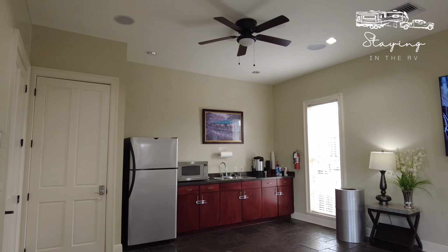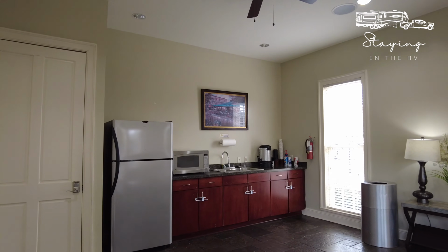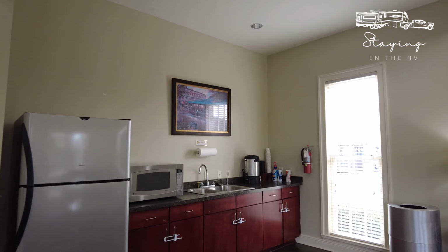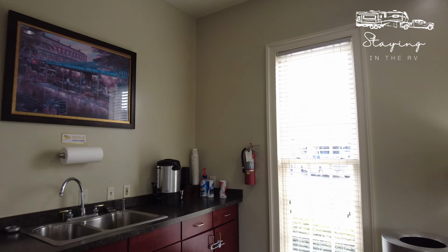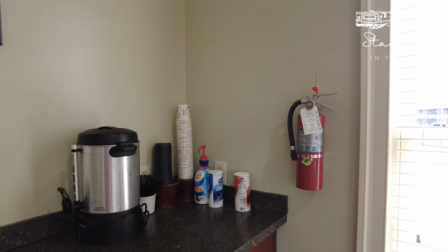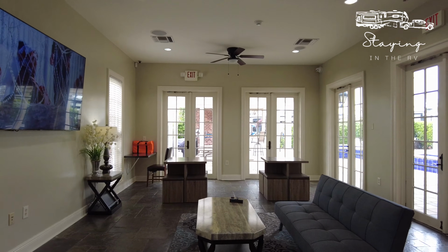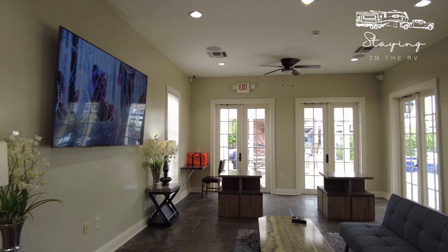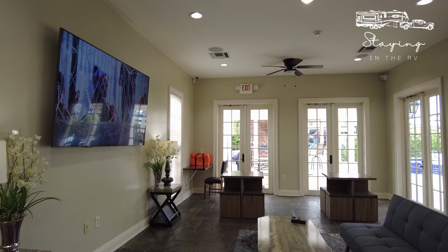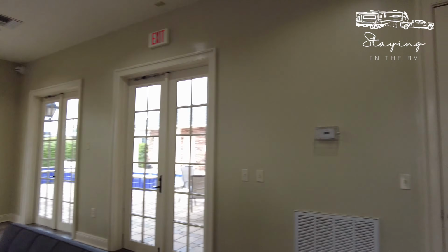Right across from the clubhouse or the registration area, you do have this little room that does have a coffee pot. They have complimentary coffee that they serve here each day from, I think, 7 to noon or something like that. In addition to that, you do have a small seating area in here where you can relax and enjoy the big screen TV, and you have a small little desk tucked over there as well.